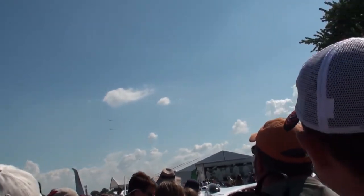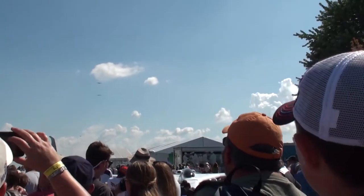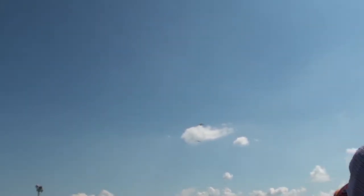The United States Air Force. All right, now, we'll continue to play those themes. Look up. From our right to our left, you may have to turn around. A formation of B-25s at Oshkosh.